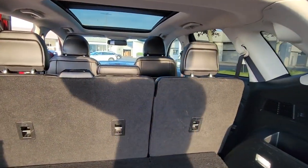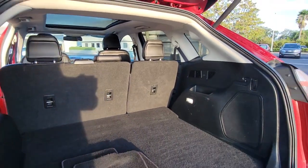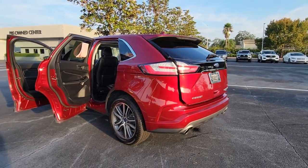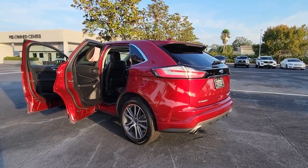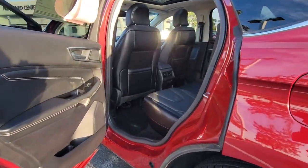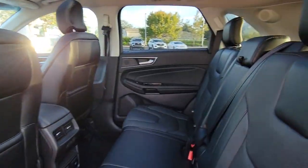These are just some of the great options this vehicle comes with: hands-free liftgate, keyless entry, backup camera, heated mirrors, satellite radio, power liftgate, keyless start, fog lamps, power passenger seat, lane keeping assist.